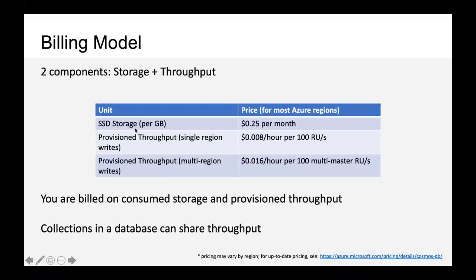Okay. Storage is per GB. It is all SSDs only. There are no HDDs. All are SSDs by default. So the retrieval is faster. And the pricing is costing you around $0.25 per GB per month, which is a little costlier compared to blob, right? But yeah, it is going on SSD. So obviously, if you go with Azure Blob with premium accounts, this is the same cost you're getting.